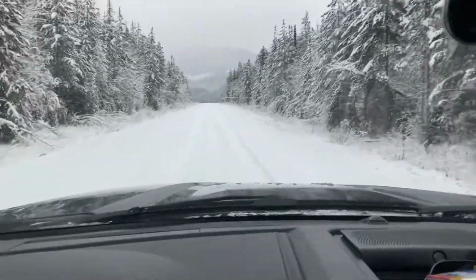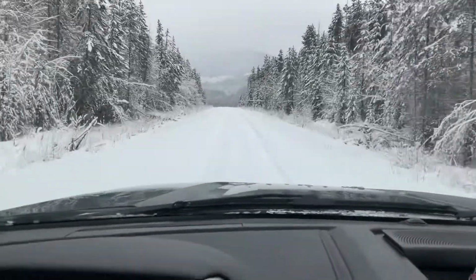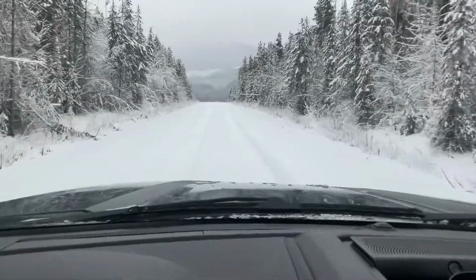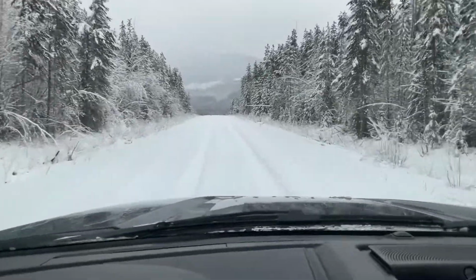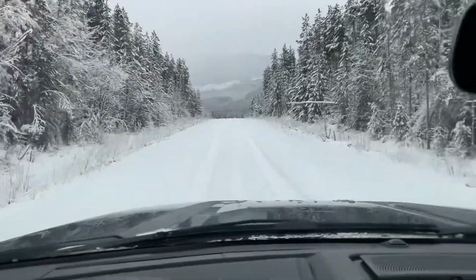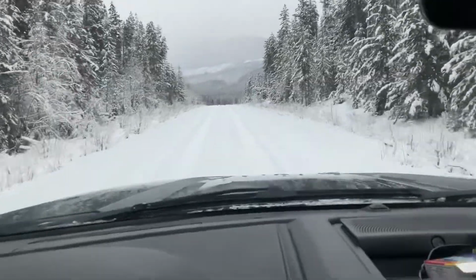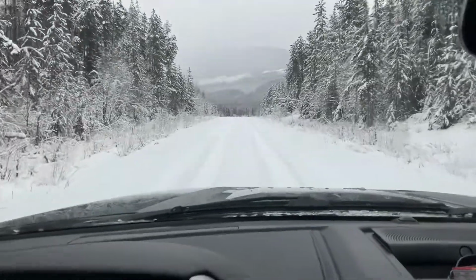Definitely balancing in them. Not really getting out of them. This thing's got pretty good clearance, so I haven't noticed any dragging or anything like that. But if I get out of these ruts, it might be a little interesting. This isn't a road to travel in the wintertime for the faint of heart, that's for sure. If you do get stuck out here, it sucks.